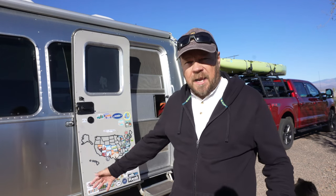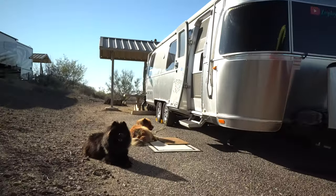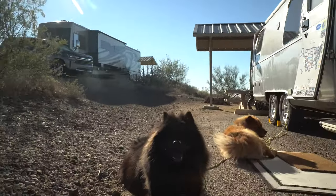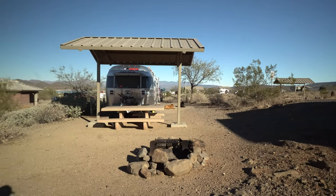So in our particular campsite, we don't have a lot of space between the trailer and where the land starts to slope. We didn't really even have enough space to put our rug out. So that's something you've got to consider here. And then I'll take you to the back of the trailer and show you where the picnic table and the fire pit and everything is.